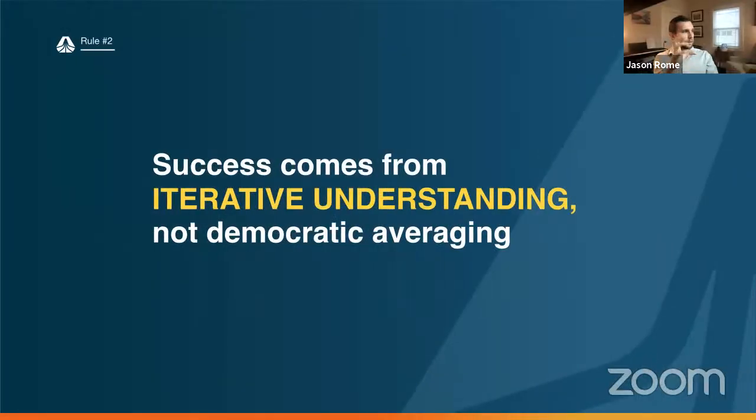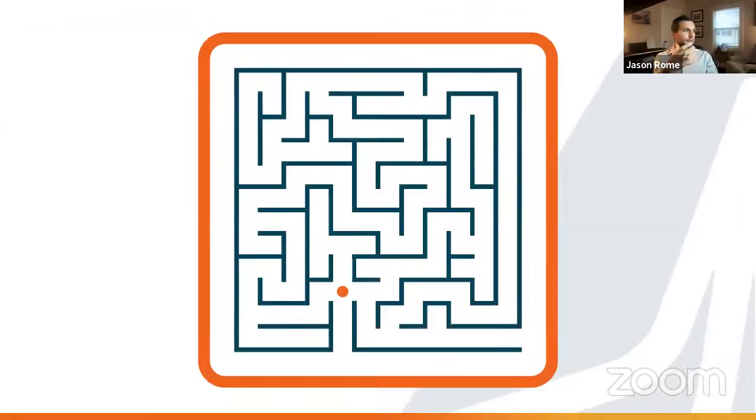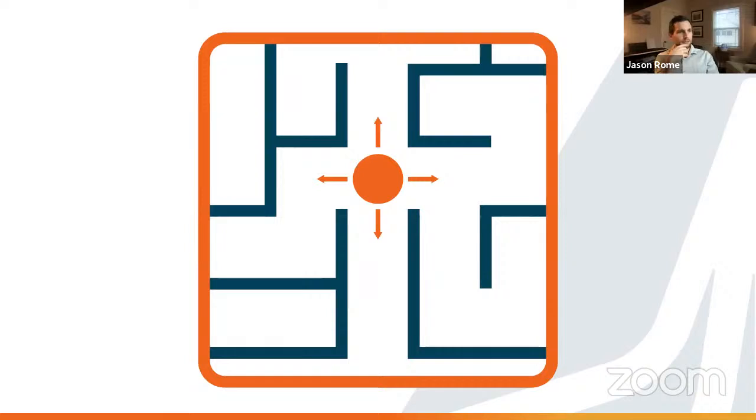The second thing that's really important is success comes from iterative understanding and not democratic averaging. I use the analogy of a maze here. If I put this dot on here, I can't leave this screen up for too long because all of you product problem solvers are solving this and will stop listening to me, so I have to move on. But if we did this like it was a design thinking session, we'd each put a sticky note up, and I would say, okay, what direction does everyone think we should go first in this maze? And we would try to average out what direction we should go, and we'd stay in the exact same spot because everyone's going to have different opinions on what direction we should potentially go to start this maze.